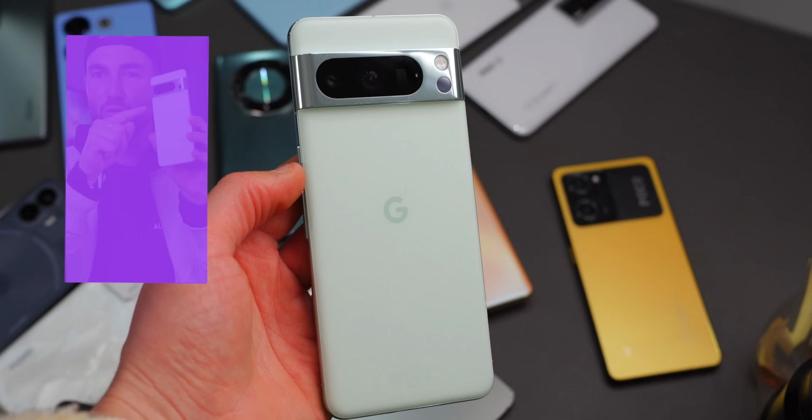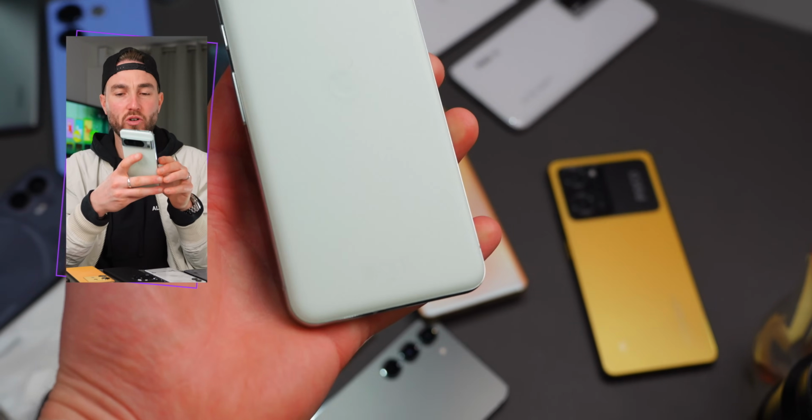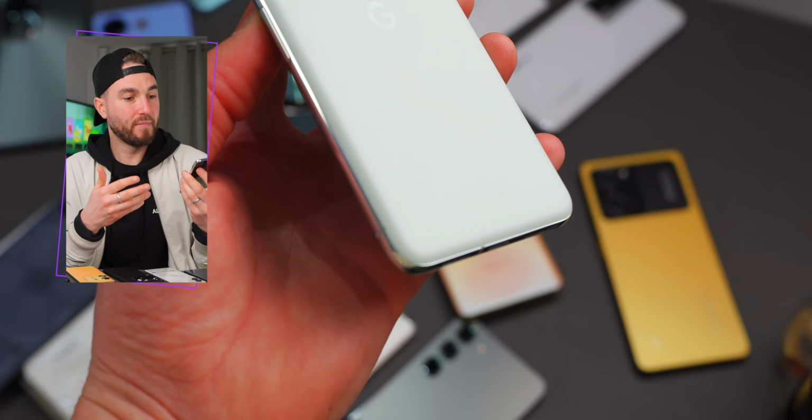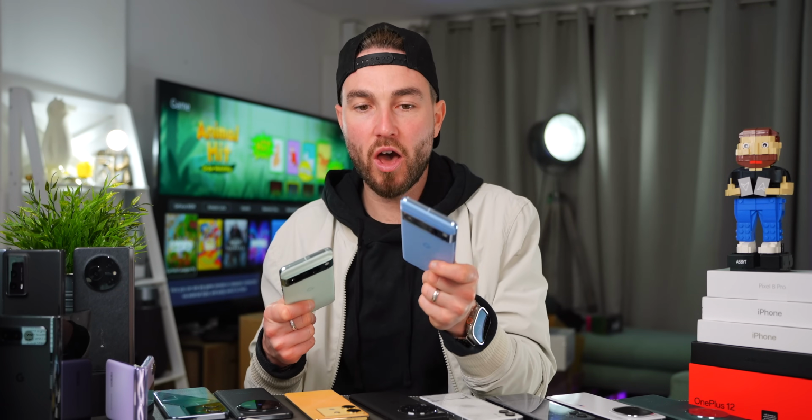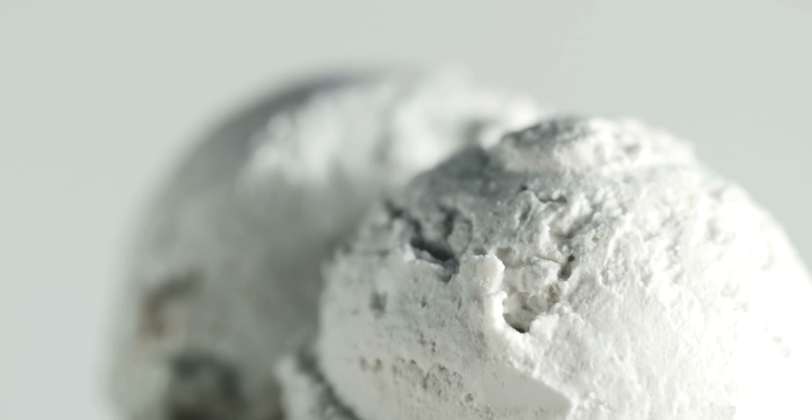And this is the brand new mint green colouring, which looks, I think, probably the best that they've... I wasn't a huge fan of this colouring. I know it got a lot of hype, thought it looked a little bit... Yeah. This one, woo! And I love mint choc chip ice cream as well. Shout out to any of you that do as well.